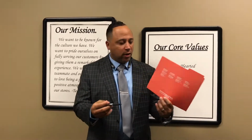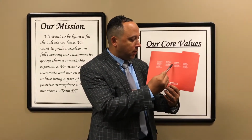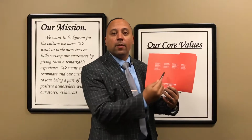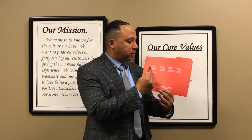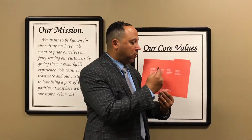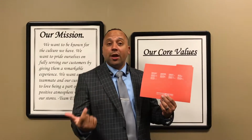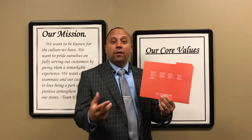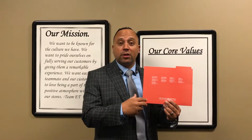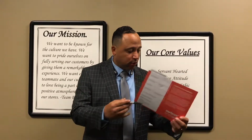I'm going to start on the back, okay? Because on the back, what you're going to have here is every store in the Kingsport Mall. So when you give these to your clients, they'll be able to know exactly where they need to go for any kind of return or exchange or any other question that they may have about their purchase that they are making today.